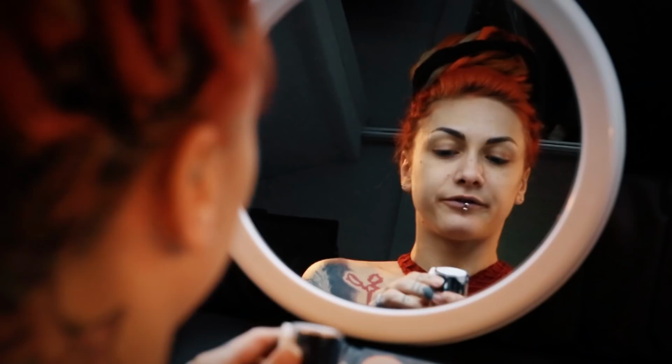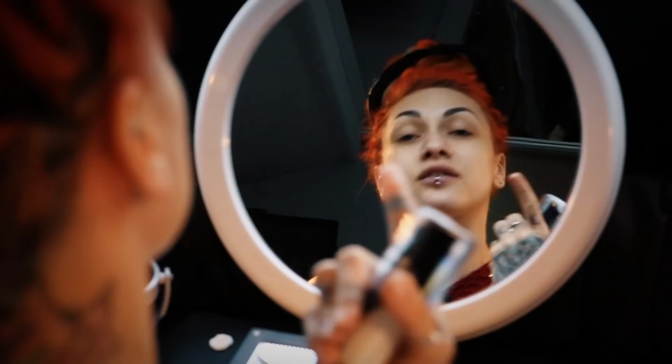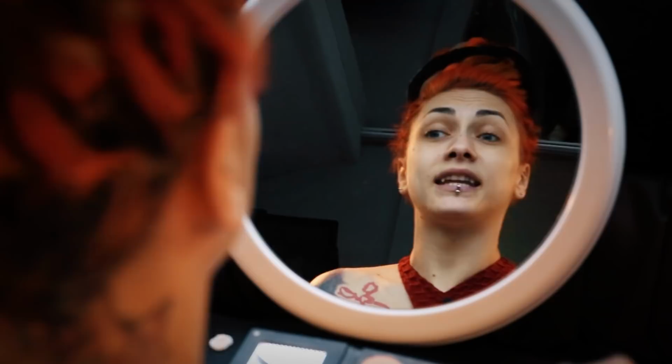First of all, I'm going to moisturize a little bit my face. I like to use different brands. My favorite brand is Kat Von D. I like it for two reasons. First of all, it's waterproof makeup and it holds so well for all the shows.